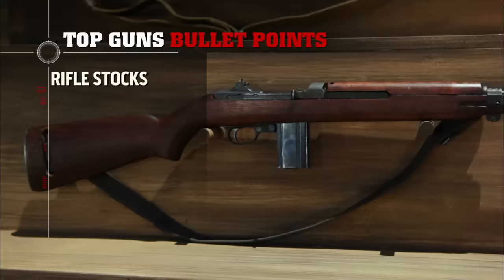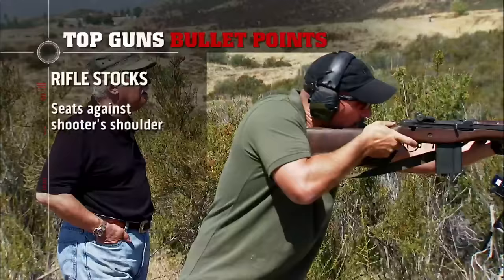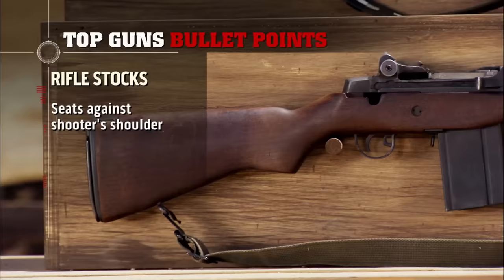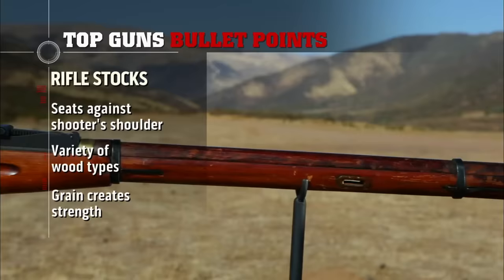Each of these military rifles is built around a wooden stock that seats against the shoulder. A hardwood like walnut is a favorite for gun stocks, but other woods are used, including maple, myrtle, birch, and mesquite. The grain of the wood should flow lengthwise from the barrel to the butt. Perpendicular grain weakens the stock considerably.